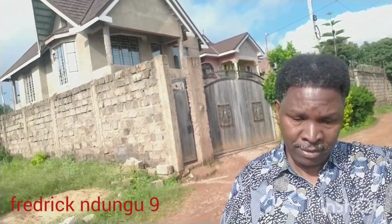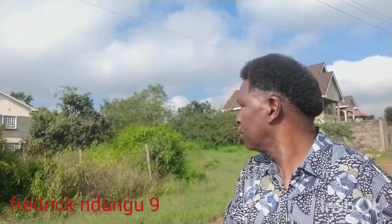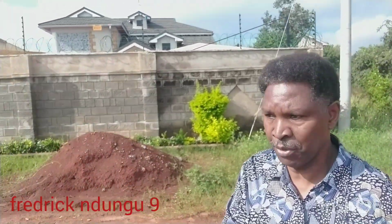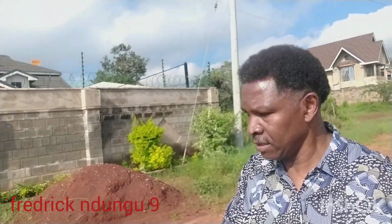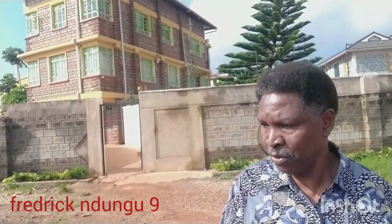Yes. Only another one here. Only another two or three plots are not developed yet, but the majority have been developed. So wonderful. Wonderful development here. I don't know what this place is. It's wonderful development that has taken place. Beautiful buildings here. It's a huge building. A two-story building.